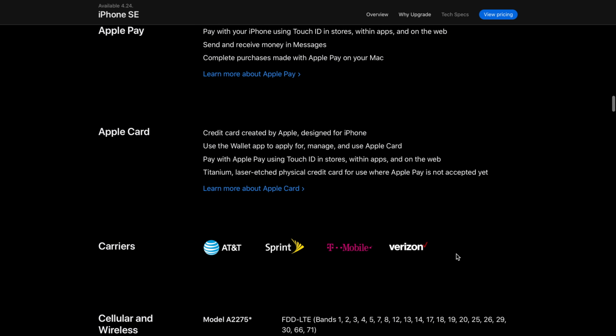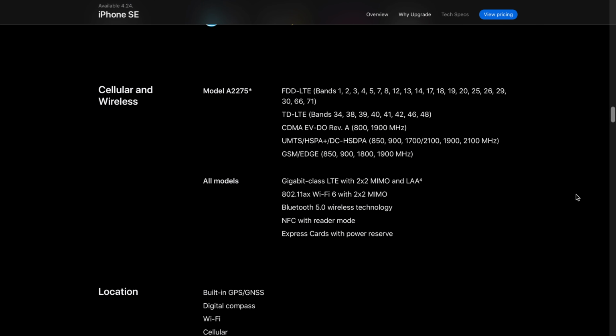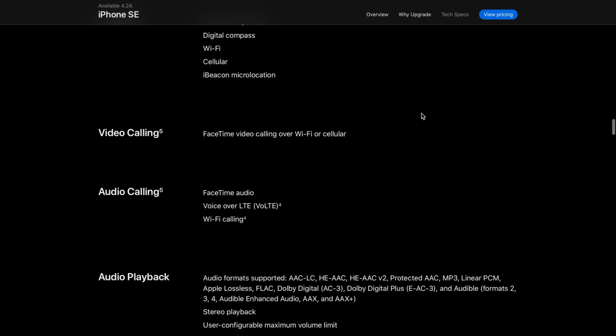You've got Apple Pay, Apple Card, your carriers, your cellular, and wireless with Gigabit-class LTE and Wi-Fi 6 with Bluetooth 5.0 wireless technology. And then once we scroll down, we've got our built-in GPS/GNSS, digital compass, Wi-Fi, cellular, iBeacon micro location, video calling. You've got FaceTime calling, video calling over Wi-Fi and cellular. You've got audio with FaceTime, Voice over LTE, and then Wi-Fi calling.